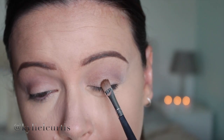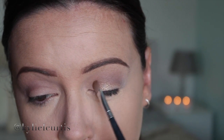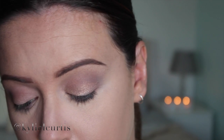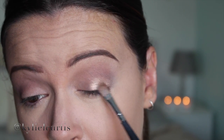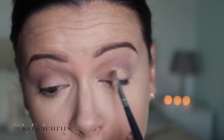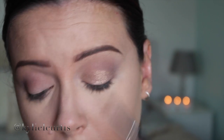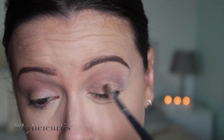Then back to the chocolate bar palette, I've gone in with Creme Brulee. So earlier, actually I got that colour wrong, it's semi-sweet. Earlier, the brown that I used in my outer V was semi-sweet. Excuse me, I've got messages coming through. And now I'm using Creme Brulee, the beautiful golden shade on the bottom line there, as my mobile lid colour.